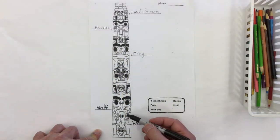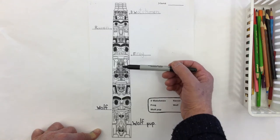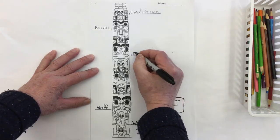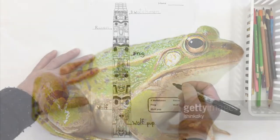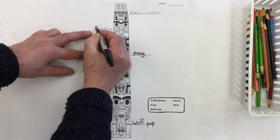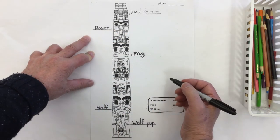I do see a frog here as well. Some more characters that might represent things like bears or other birds. But way up at the top here, we have a frog. So we're going to fill in these dotted letters for frog. And at the very top up here, we have a very popular bird in First Nations storytelling. This is the Raven up here. Raven often had magic and told stories.